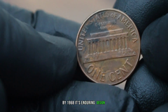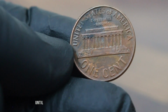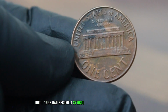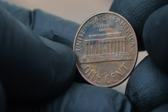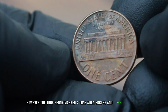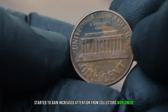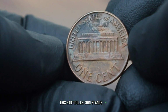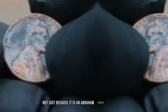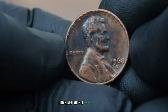Its enduring design, featuring Lincoln's profile on the obverse and the wheat ears on the reverse until 1958, had become a symbol of American heritage and pride. However, the 1968 penny marked a time when errors and minting anomalies started to gain increased attention from collectors worldwide. This particular coin stands out not just because it is an Abraham Lincoln 1 cent piece, but because of the rare large error date combined with a mint mark error.